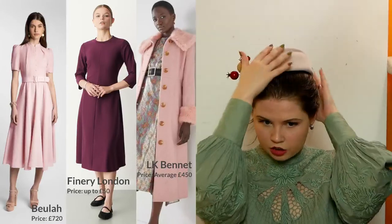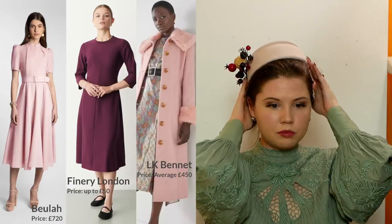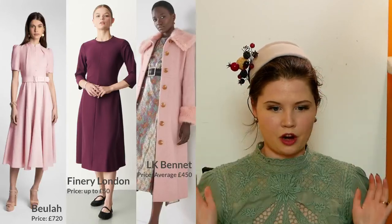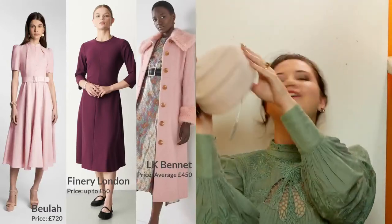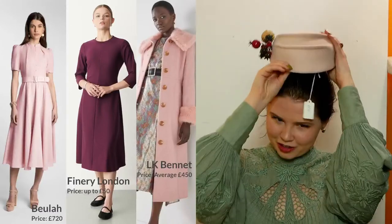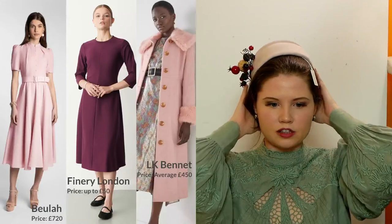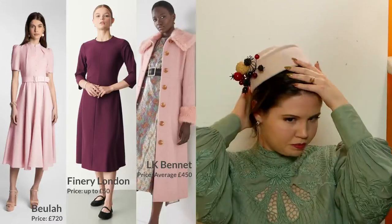So once again, I looked at where the label was, I read the label, and now I'm going to try and get it on straight. There we go. No, that's not straight. Difficult without a mirror. Maybe that's straighter. There we go. Oops.